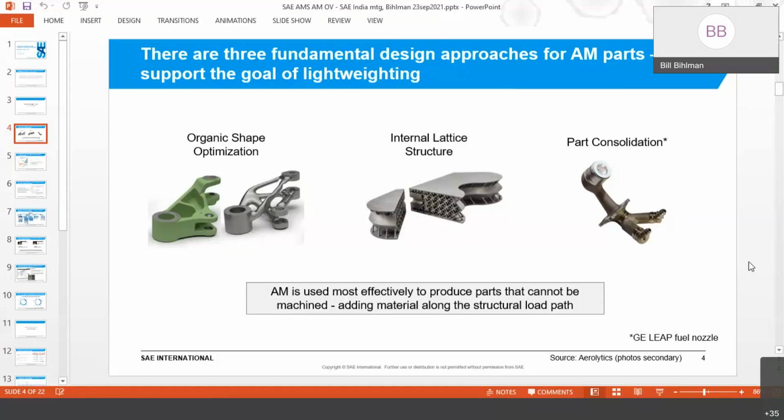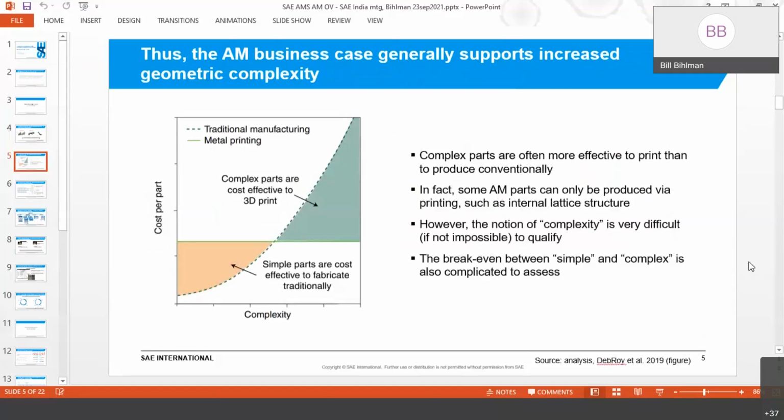And then the third one is part consolidation, and that's the GE fuel nozzle, the LEAP nozzle, but really it's the tip that's been printed. It's probably as big as your thumb. It's a relatively small part, but it was 19 parts that were fused down to a single part. So in essence, additive manufacturing is most effectively used to produce parts that can't be machined, clearly. So what we do is we add material along the structural load path. That's pretty basic.